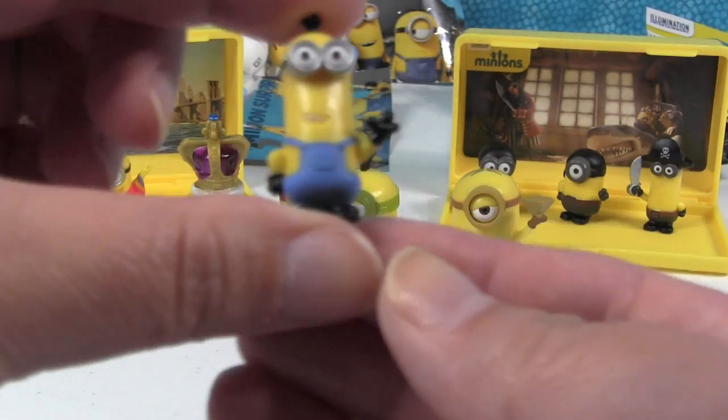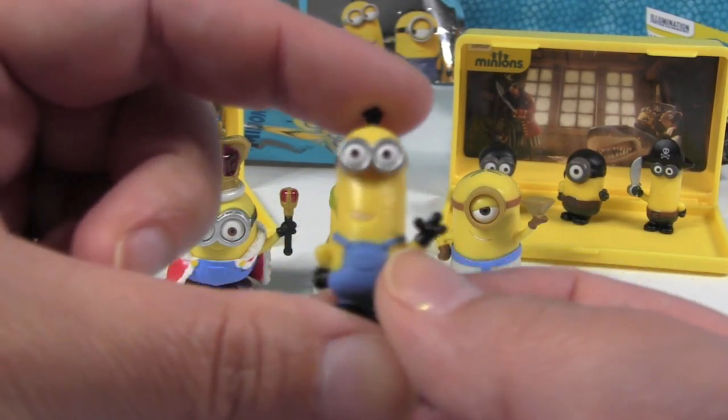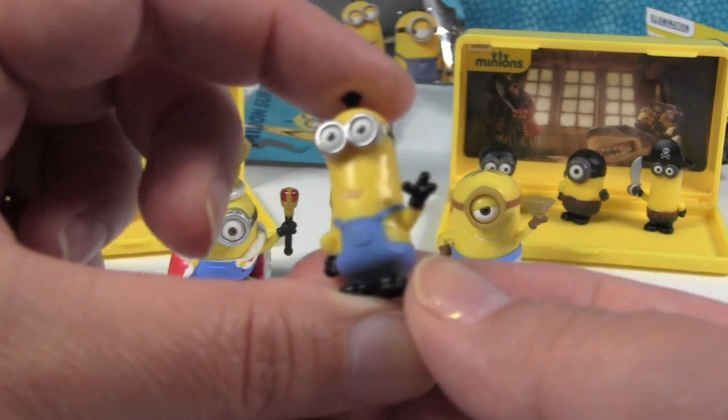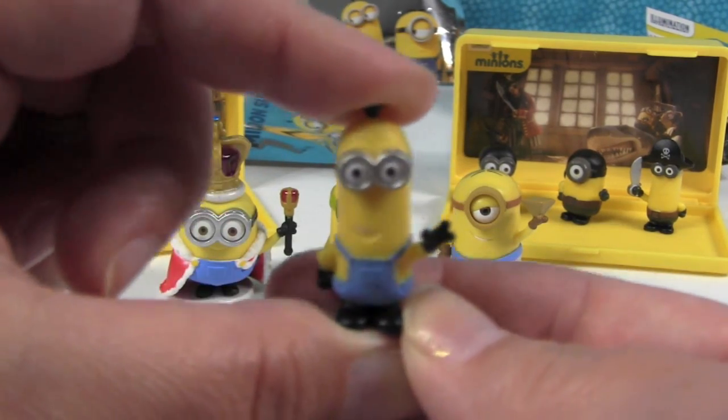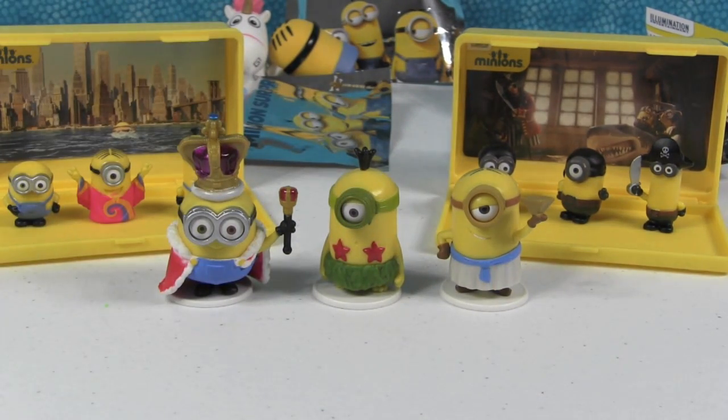And then we just have him. This is Tim, right? That's Tim. He's so cute. He looks like a pill. He does. Don't swallow me. I'm not a pill. All right, so those are cute. I'm going to have fun. We need to shove some of those in Play-Doh. Yes. That'll be fun.